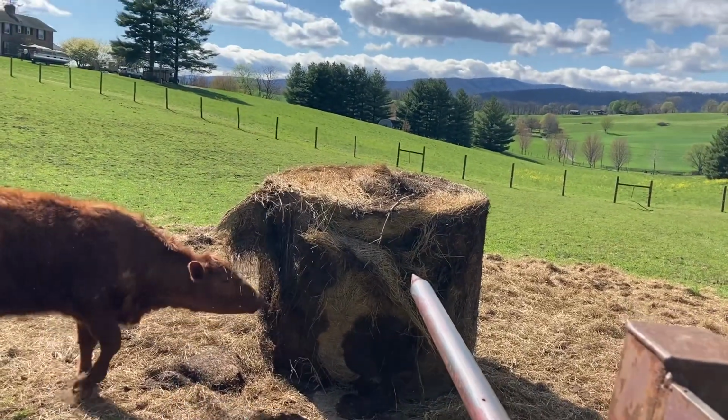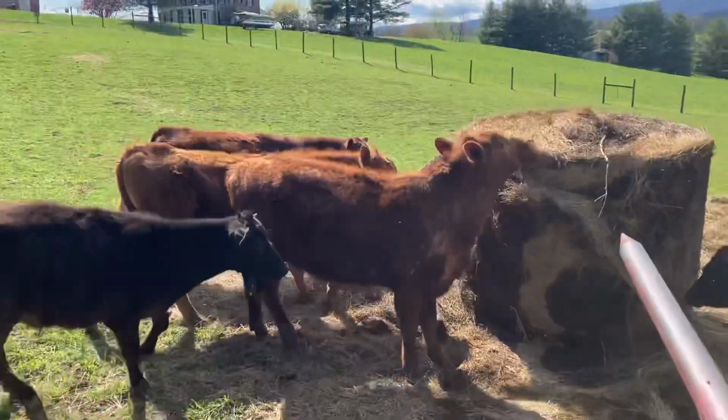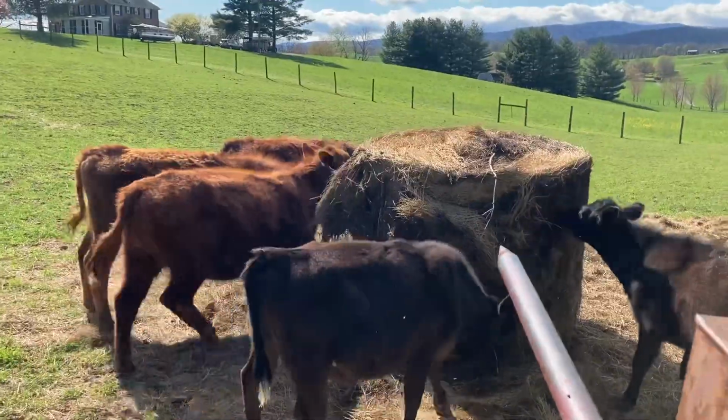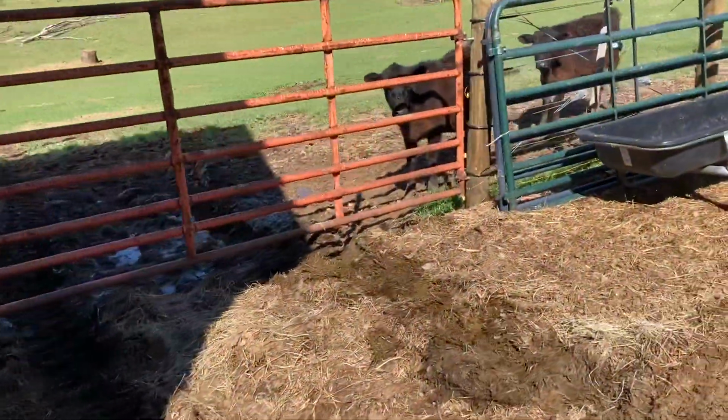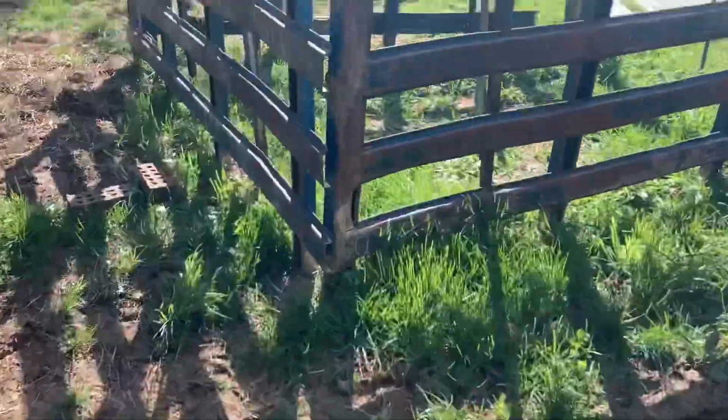It's like that. They'll take all what they don't want off. Then they can just eat it like that. So there's the cows. Got their bale. I think they're happy. Alright, well, I guess they want their grain too, obviously. I'm gonna water them. Their water's getting a little low. It's been like 2 days since I watered them.